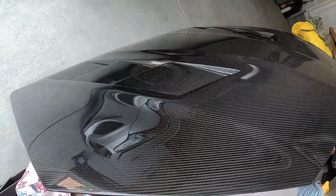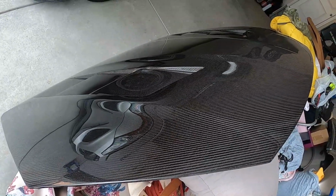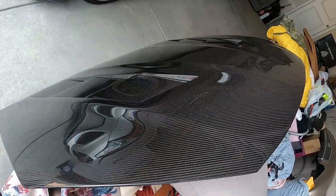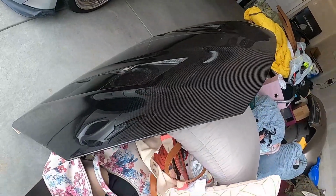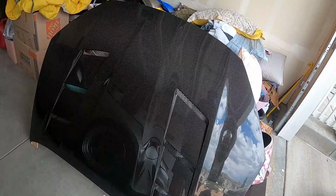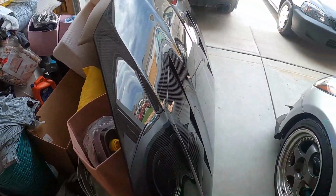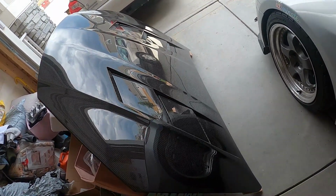So this one is a SEIBON TS hood for the Genesis Coupe. I got this hood for roughly $850 off of GC Tuner. With shipping, it was roughly an additional $180 or something like that through Pilot Freight, my bad. But yeah, it was back ordered. Obviously all of the carbon parts right now are currently back ordered, but this is the hood close up.